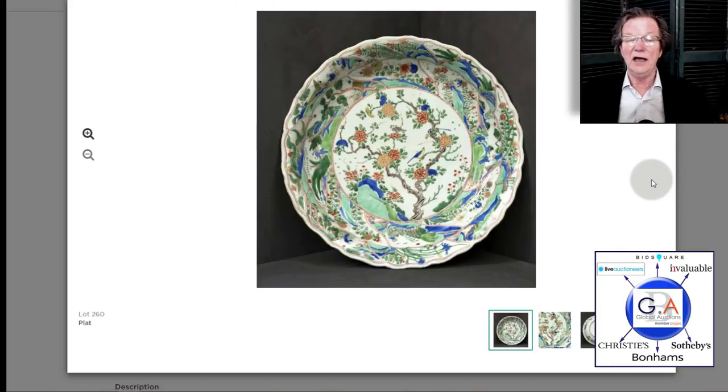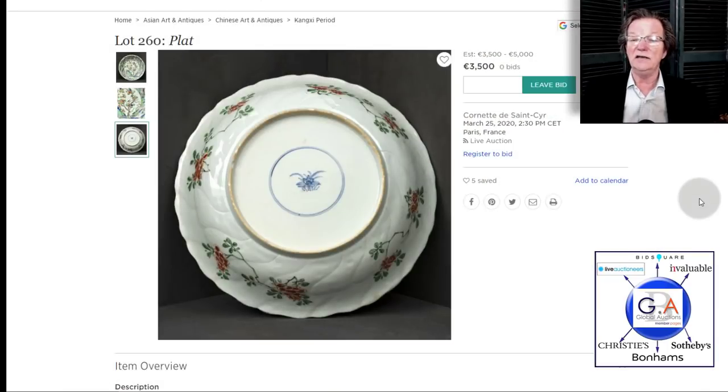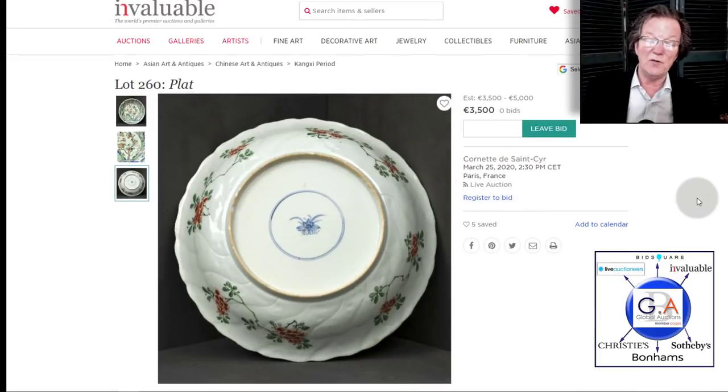Somebody has this up. I can't remember the name of the seller off the top of my head, but this is a Kangxi bowl. Great big one. I like this a lot. Here's the picture of the back of it. It's right as rain. Nice looking thing. And this is 35 centimeters. So this is almost a 15-inch Kangxi bowl. It should do quite well. And as we just saw, the Famille Verte bowl just brought over $11,000.